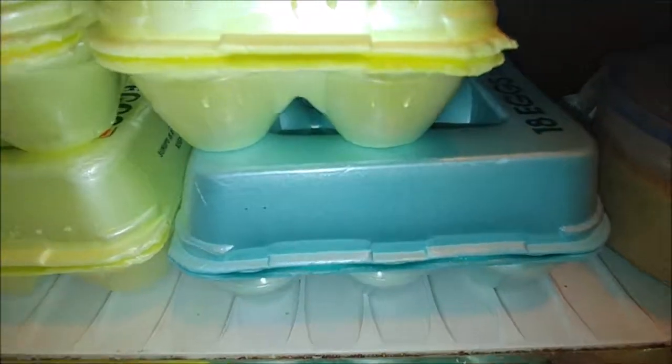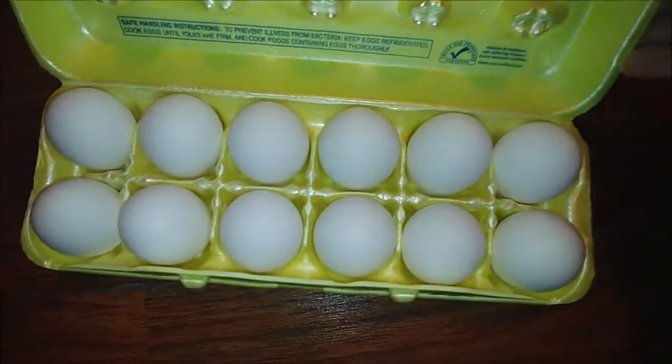We got the blue dozen we just bought a couple days ago. A dozen and a half. The 5 dozens here. These went in one of the dumpsters.